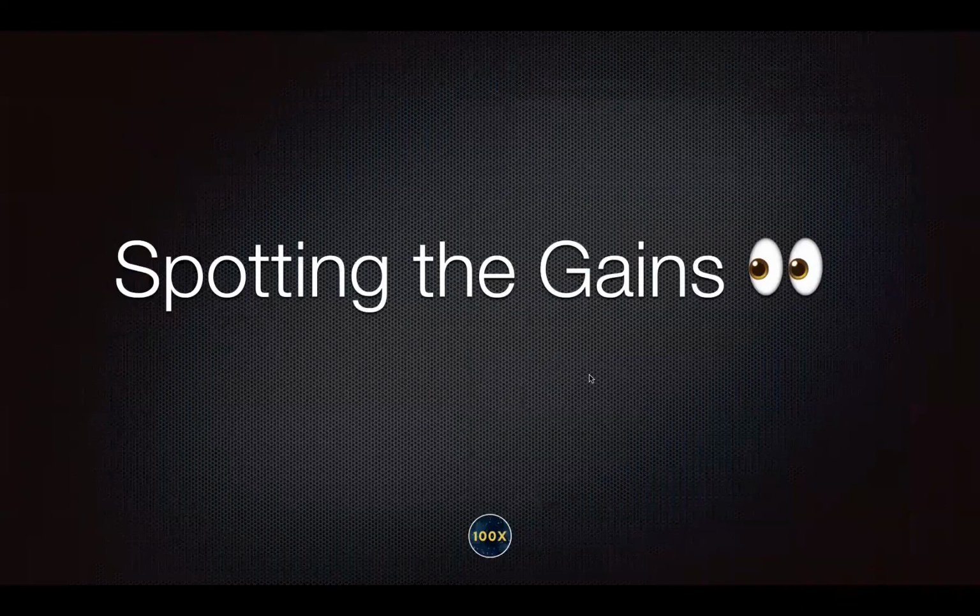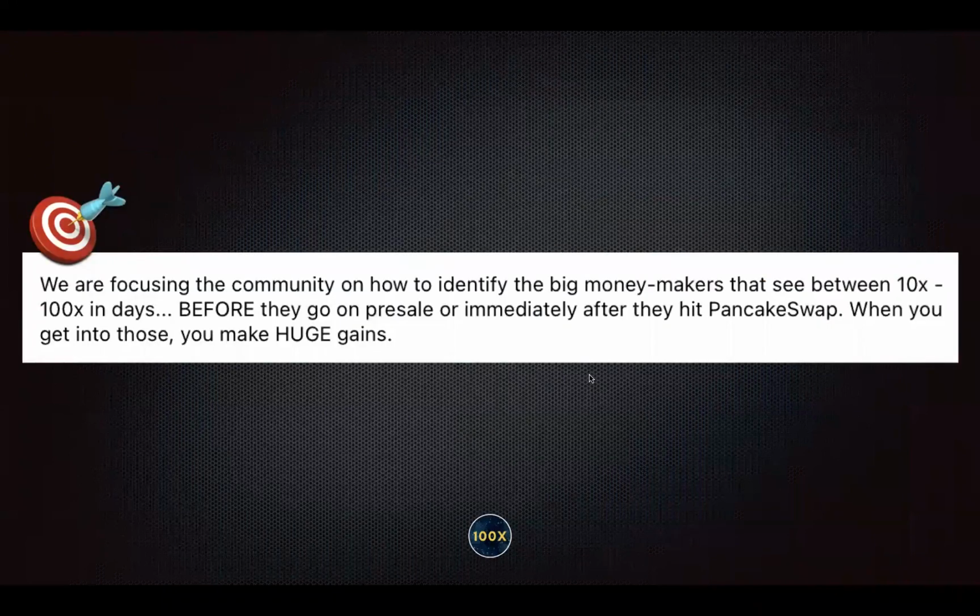Okay, so let's talk about spotting the gains. And then, like I said, we'll open this up to discussion and Q&A. So I just kind of referenced this, and I decided to just put a screenshot in here and read it, just to make sure everyone understands that this is the primary focus now.